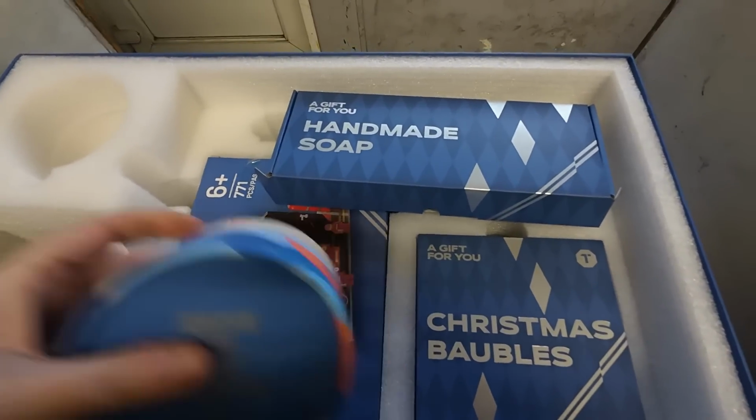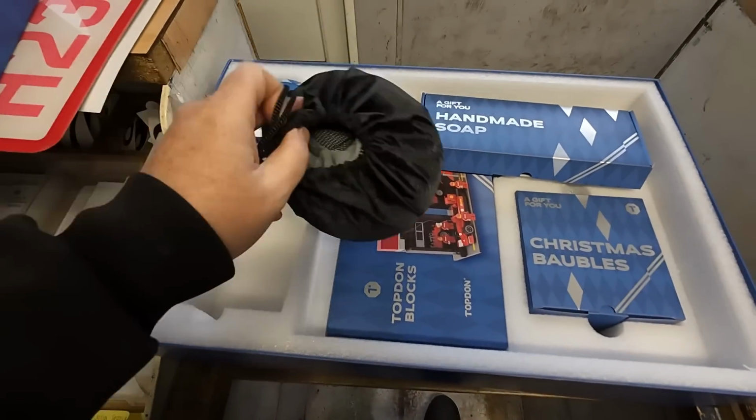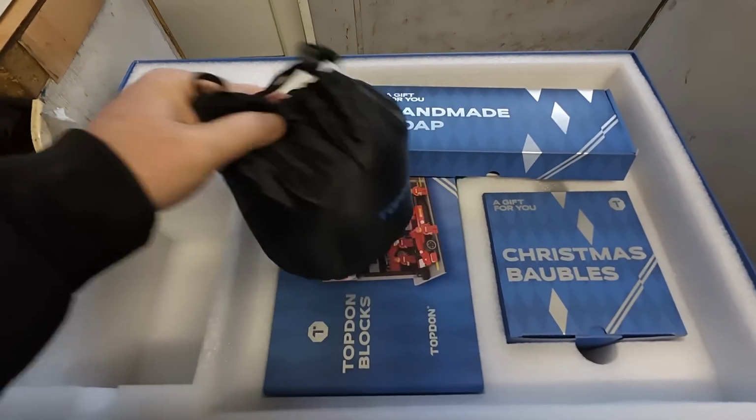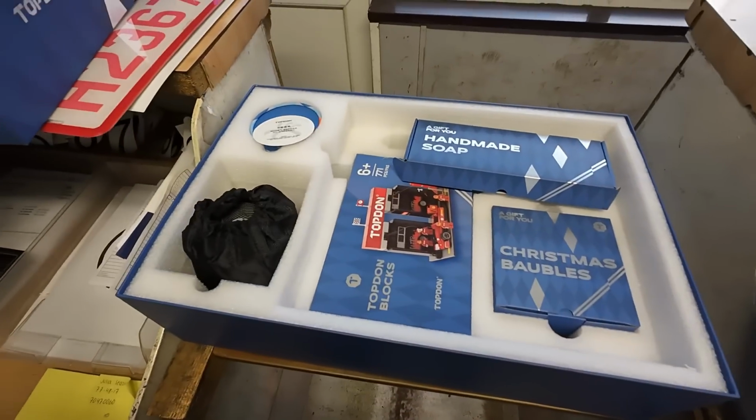Thank you very much, Top Don, for that. Didn't need to send me anything, but you have. Well done, thank you. I don't know what that is. Is that some sort of, oh no, cushion, travel cushion? I don't know. Anyway, the wife will sort that out. She'll love all that. She loves all this sort of stuff.